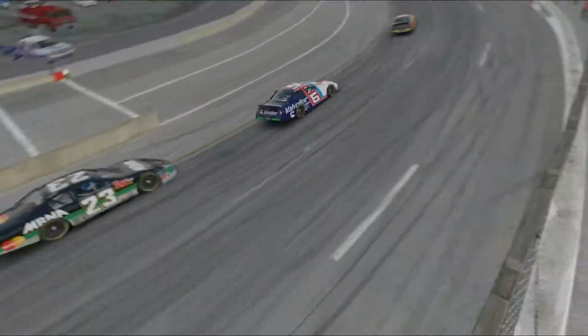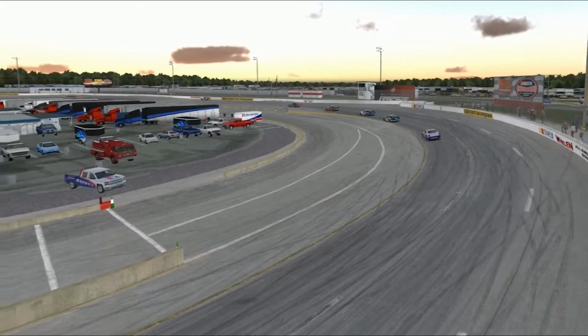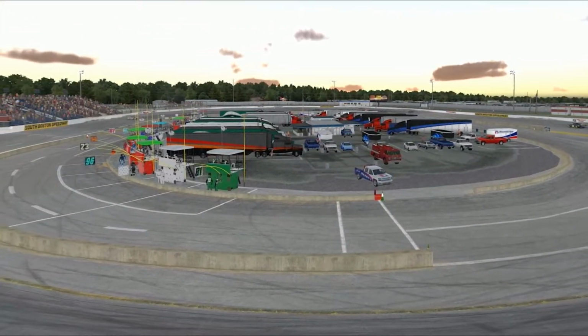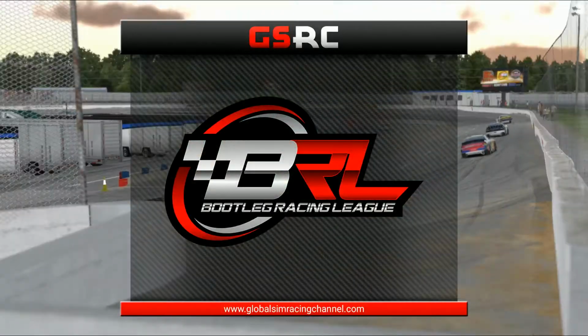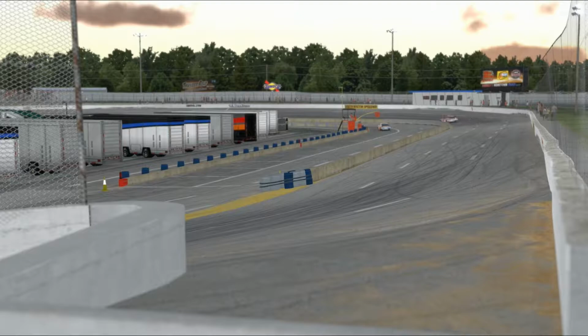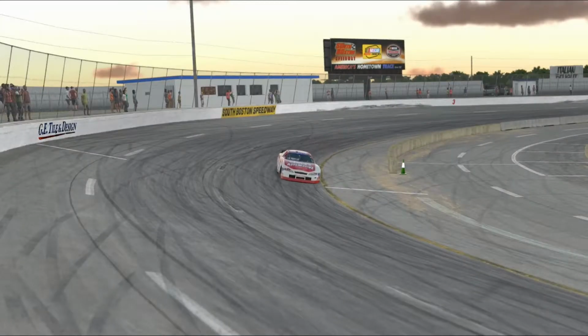After hitting the jackpot in Las Vegas, J.R. Shepard is now looking to cash in his chips and take away championship glory in the Bootleg Racing League Grand National Series. After the glitz and glamour of Sin City, we move to America's hometown track, the South Boston Speedway, to close out what has been a dominating season from the Volunteer State Pilot. And you will see it all here live on the Global SimRacing Channel.